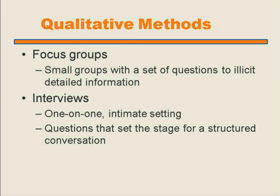Focus groups are really useful for drilling down and getting the perspective of student populations on campus. An example of this is West Valley College. They actually used a customized survey specifically focusing on veterans and their needs of reentry and reintegration back into community life.